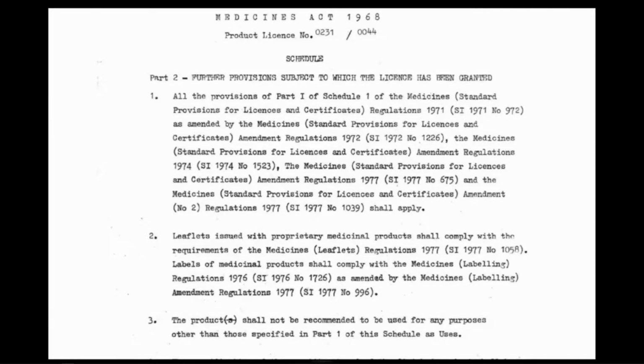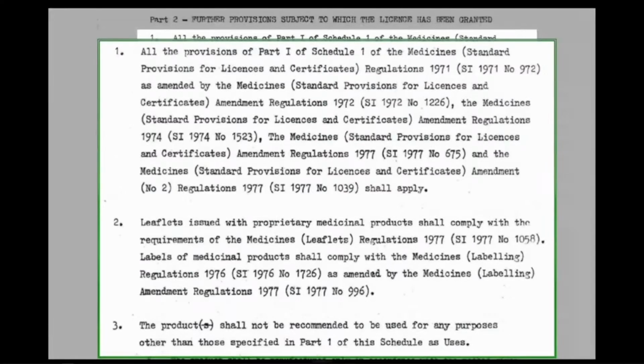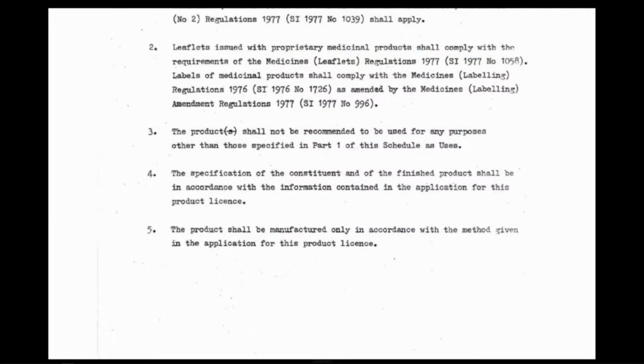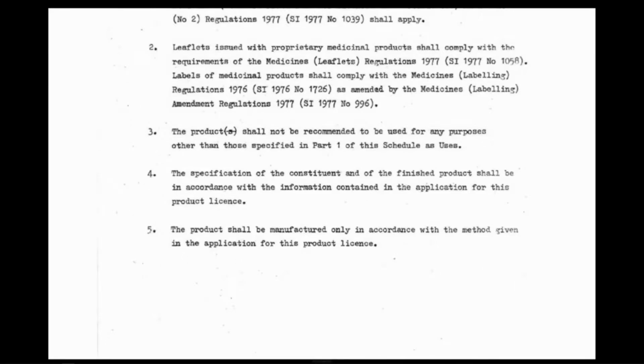sets out what I think are largely the standard conditions of the product license at the time. So paragraph 1 refers to compliance with various statutory requirements. Paragraph 2 is leaflets shall comply with the requirements of the Medicines Leaflets Regulations 1977. Likewise, labels shall comply with the Medicines Labels Regulations 1976. Paragraph 3, the product shall not be recommended to be used for any purposes other than those specified in Part 1 of this schedule as uses. 4 is the specification shall be in accordance with the information contained in the application. And 5 is the product should be manufactured only in accordance with the method given in the application for this product license. So no separate or additional conditions appear to have been imposed in relation to this particular product.